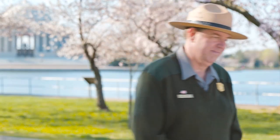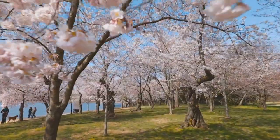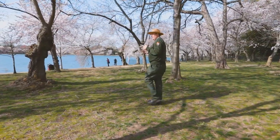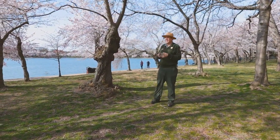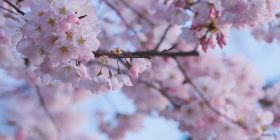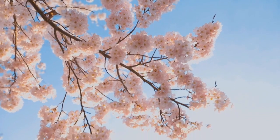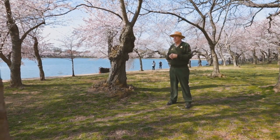There are more than a dozen species and a total of more than 3,700 cherry trees on the tidal basin. Let's go check some of them out. There are scores of different species of cherry trees, a dozen of which are on display around the National Mall. The most abundant species here are the Yoshino trees, which make up 70% of the more than 3,700 trees that the National Park Service takes care of.